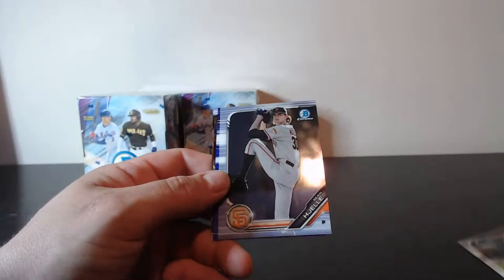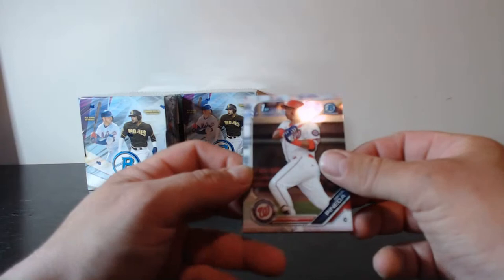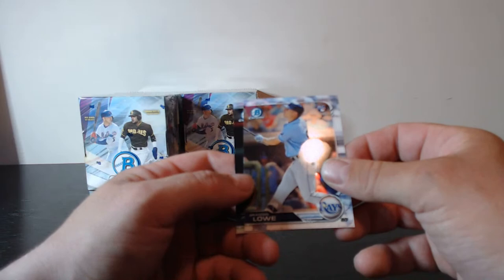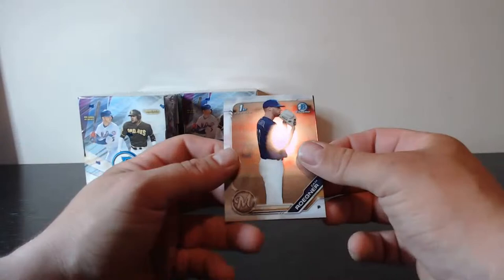First Bowman, Ronzi Contreras for the Yankees. Sean Jelly. Purple Shimmer, Nick Prado, Royals. Brandon Belt, rookie base, Kyle Wright, Braves. First Bowman, Israel Pineda, Nationals. Casey Mize, Stat Tracker, Brady Singer for the Royals. Brendan Lowe, rookie card base, Rays, and Juan Soto. First Bowman, Cam Rogner for the Brewers. Holy. First Bowman, Ryan Feltner.